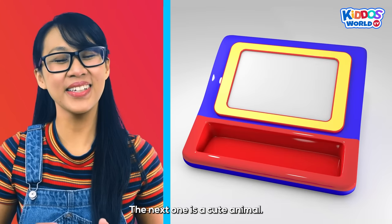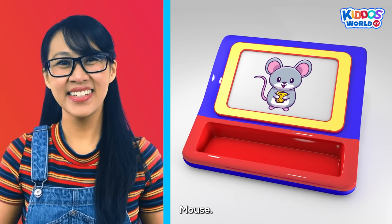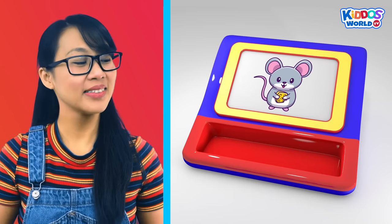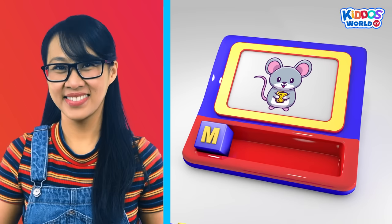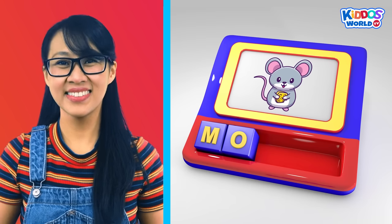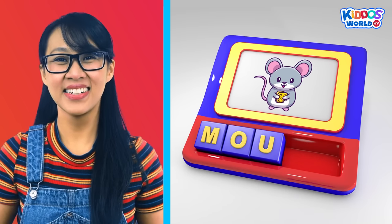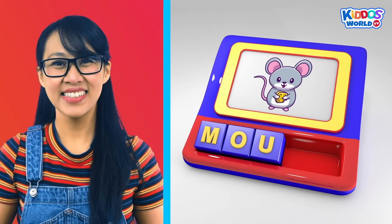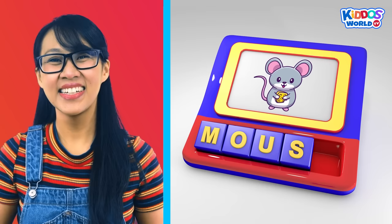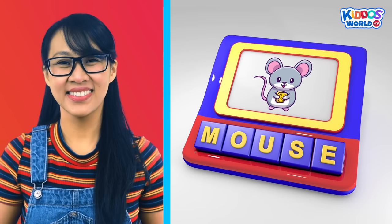The next one is a cute animal. Mouse. Let's spell it. Mouse. M. O. U. S. E. Mouse.